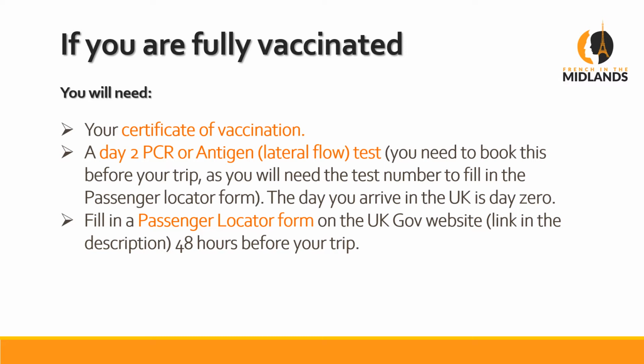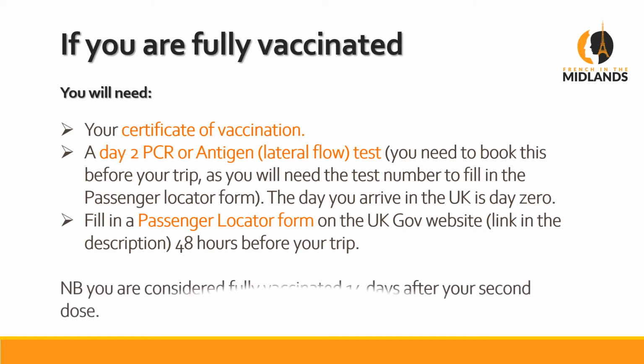Basically, what I did was I booked my return test about 2 weeks before I traveled out of the UK. So I received it, left it on the shelf and used it on my return. Now, you are only considered fully vaccinated 14 days after your second dose, so be aware.